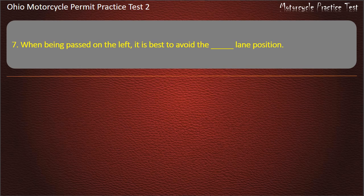Question 7. When being passed on the left, it is best to avoid the lane position: center, left, left and center, or right. Answer. Left.